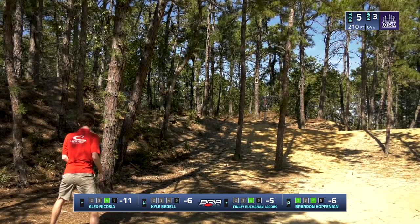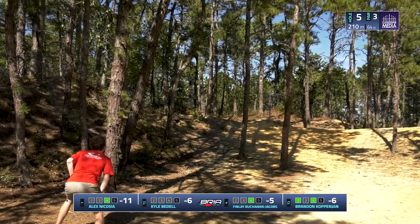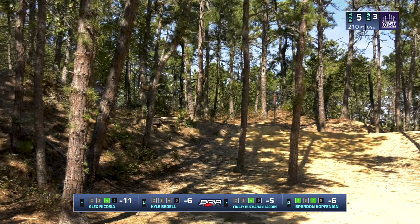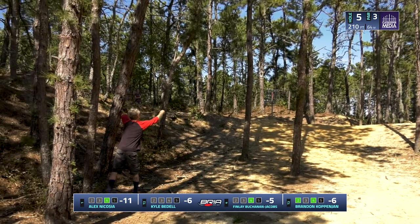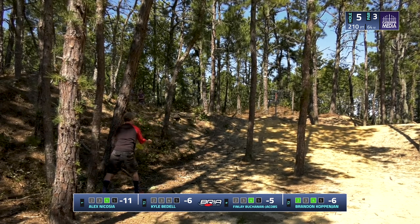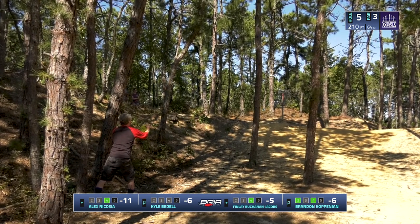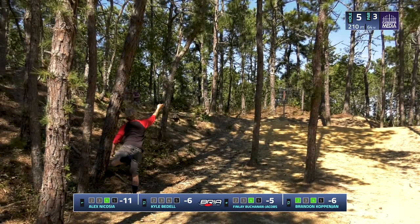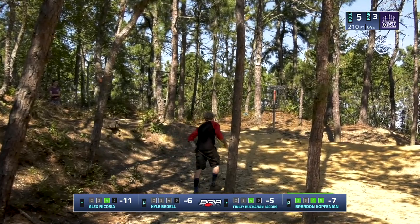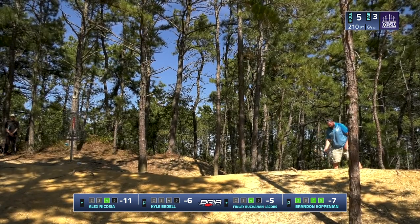Here's Finley's birdie look. About 50 feet uphill, a couple trees in the way. Oh! And good attempt. Right height, just not enough juice. Brandon is about 5 or 10 feet inside of Finlay. Still in circle 2. And he hearts that one. Never a doubt on that birdie putt from Brandon Koppenjan on hole 5.